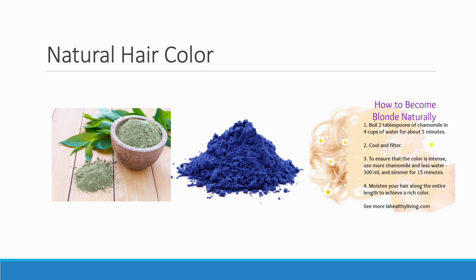However, there are a lot of merits to using henna-based hair color. You can get great results when you see someone experienced with it, and many people do enjoy it, and it's been used for thousands of years, so there's something to that.